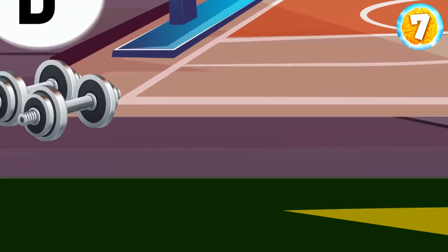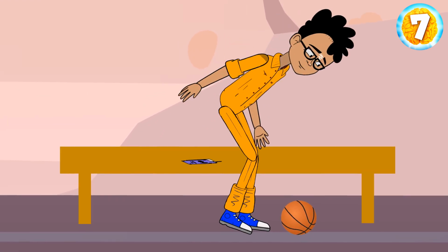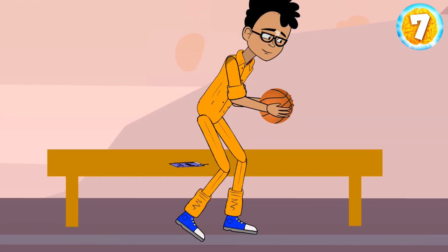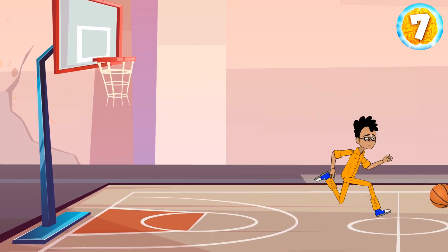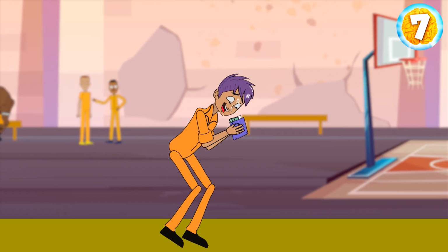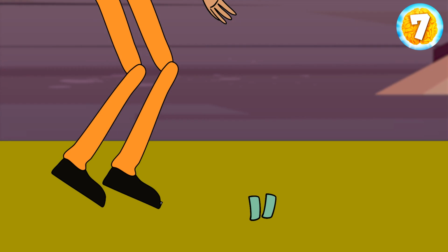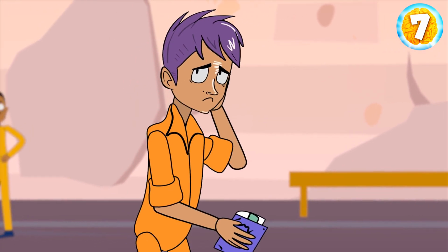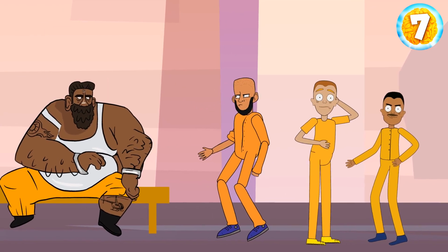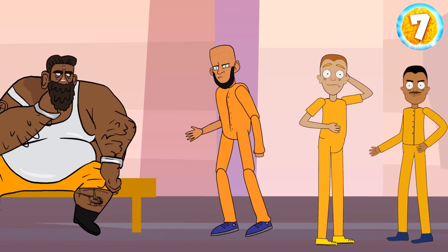You can offer to work out with the dumbbells or play cards, but it will be difficult for you to get out of his sight. Start playing basketball. Throw the ball far away. The prisoner will run after it. Meanwhile, you'll take the book. So you grab the book but find no file inside. Instead of this, you find some money. It seems this guy has sold the tool to one of the other prisoners. You put the money in your pocket and look around the yard. Which of the prisoners can have the metal file?